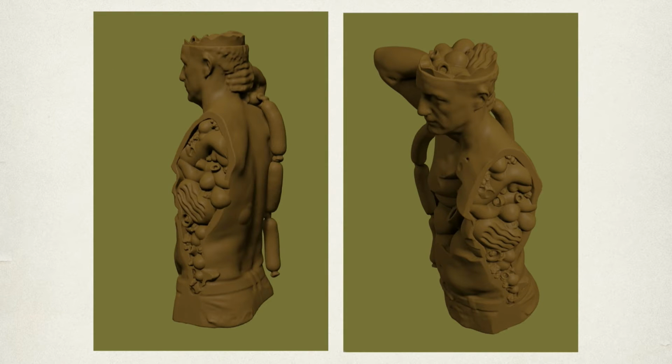So out of this one, initially we started thinking about meat. This figure is called Meat Man. It was renamed to the final piece, which is Beefcake. Beefcake, yeah.